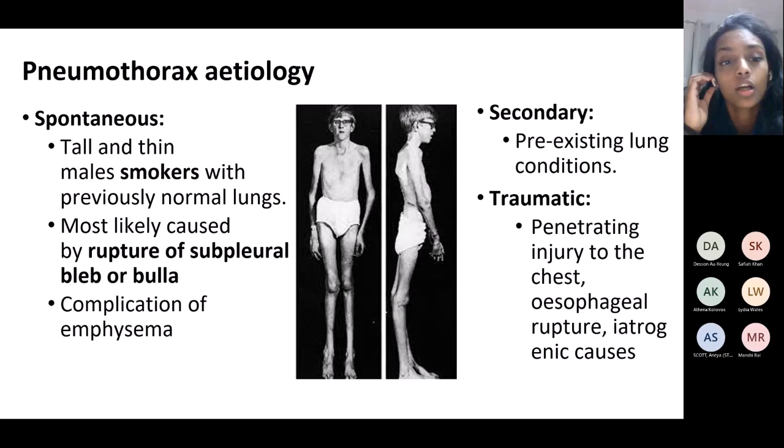So what is the etiology of pneumothorax? You have spontaneous, secondary, and traumatic. Spontaneous generally occurs in individuals that are quite tall, thin, male smokers, and it's most likely due to some sort of rupture of a subpleural bleb or bulla. Secondary is generally individuals with pre-existing lung conditions like COPD, cystic fibrosis, or asthma. And then, of course, there's traumatic: some sort of penetrating injury to the chest, for example gunshot wounds, stab wounds, even iatrogenic. For example, if you're trying to do a thoracocentesis or drain a pleural effusion, a complication of that may sometimes be a pneumothorax.